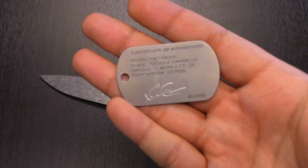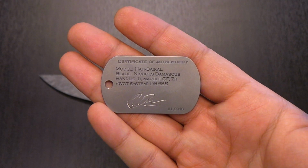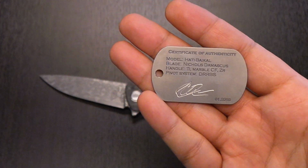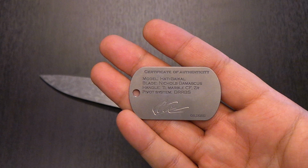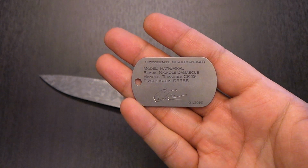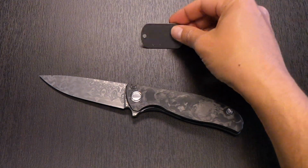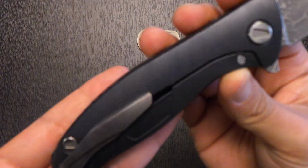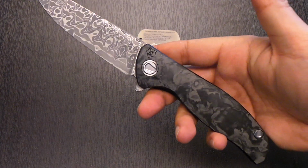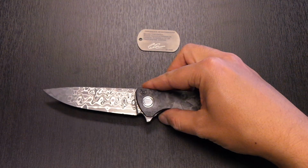So what we're looking at here is the model name, Hati Baikal. The blade is Chad Nichols. It looks like an iguana pattern, but it's some type of Damascus. The handles are marbled carbon fiber, and zirconium for all the pocket clip, backspacer, all that good stuff too. So just a killer piece, guys. This thing is just amazing.